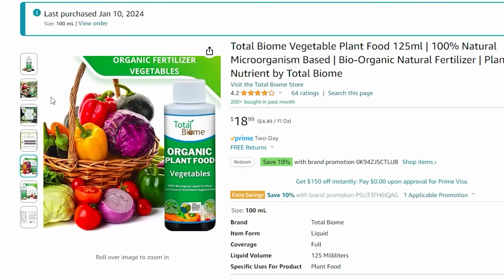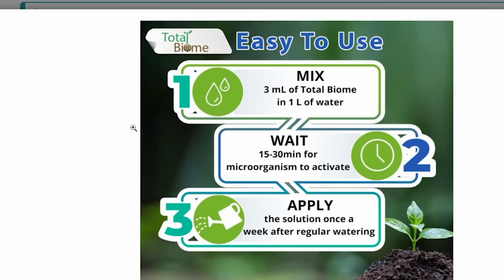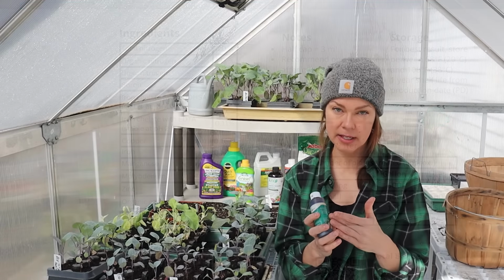So first of all, the application instructions on the bottle are missing what I'm assuming is an important part, which is that you actually mix this into water, wait 15 to 30 minutes for the microbes to activate, and then water your plants with it. So I didn't do that when I used this product because it doesn't say it on the label.